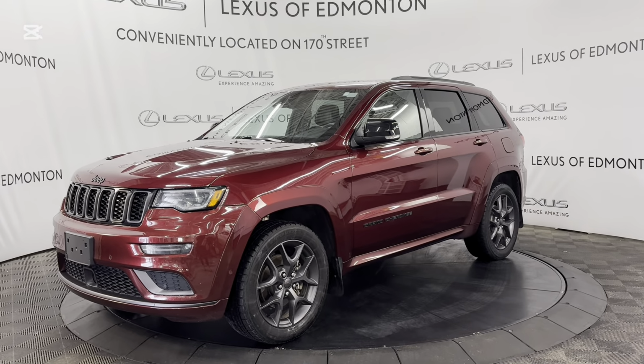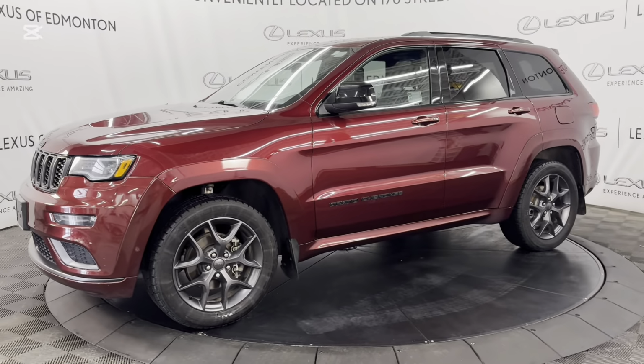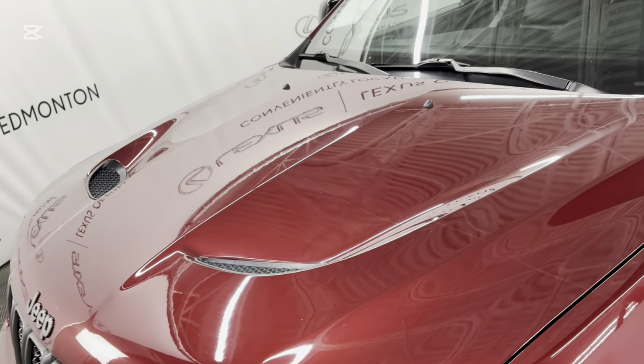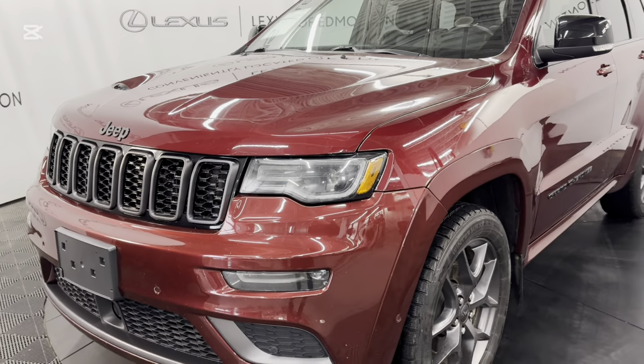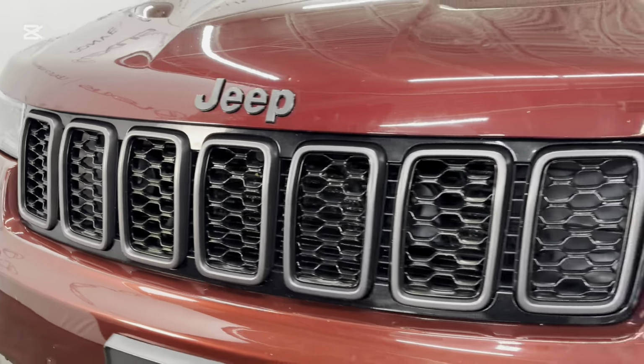Today I'm going to show you the 2019 Jeep Grand Cherokee in Velvet Red Pearl. Under the hood you have a 3.6-liter V6 engine delivering 295 horsepower, paired with an 8-speed automatic transmission. The iconic 7-slot Jeep grille with chrome accents pairs beautifully with the sleek LED daytime running headlights. This particular model is sitting on 18-inch alloy wheels.